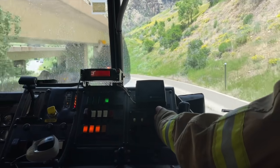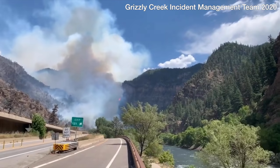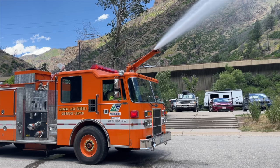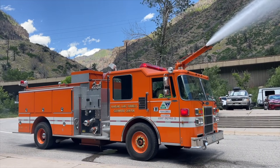And it was just a couple years ago, there was a pretty significant wildland fire here. Was that an initial response from CDOT? We did respond initially, but once we got on scene, we found that it was way beyond our capabilities and we had to bring in pros. Okay, gotcha. So vehicle accidents, vehicle fires.